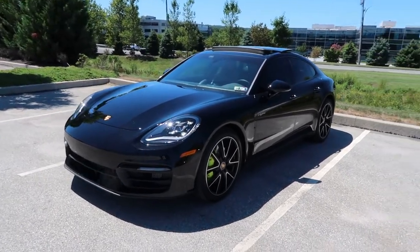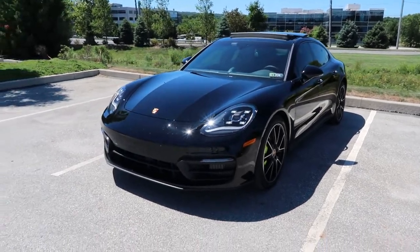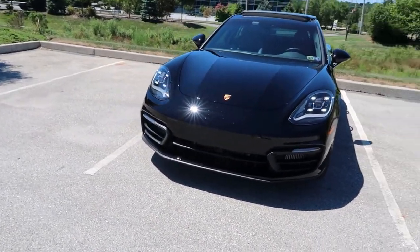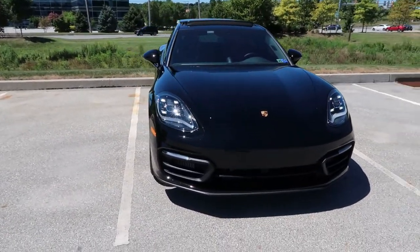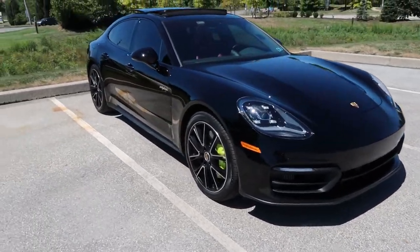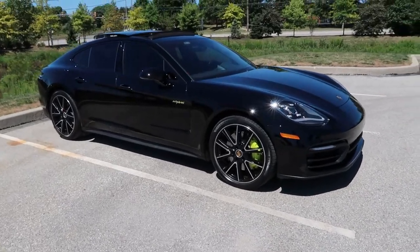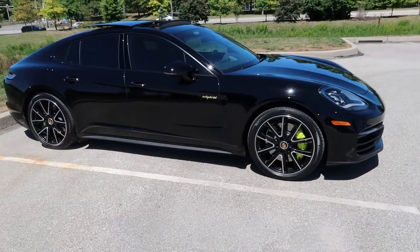There's a 4 E-Hybrid, 4 Executive. There's a 4S, a 4 Platinum Edition. There's a 4S Executive. There's the Turbo S, and then there's the Turbo S Executive. So this obviously being the E-Hybrid, it's the top level, but then there's a lot of trim levels within the trim level. I don't know if that's Porsche's way of really milking you, but this is the real deal.